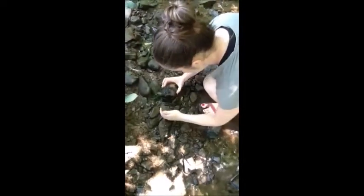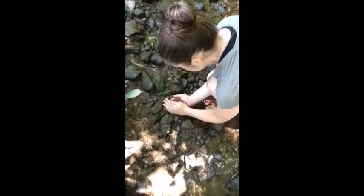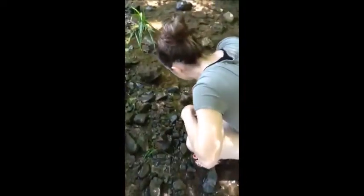Oh, actually there's one right there. So we're just gonna get him here. Alright, ready? It's another Seepage Salamander. Oh, notice he's kind of got a yellow streak going down his body. Their streaks can either be a reddish or a yellowish color going down their back.